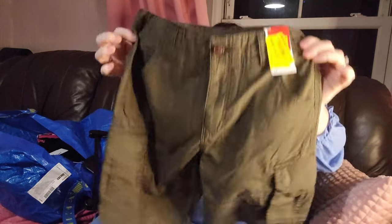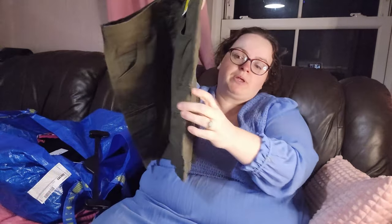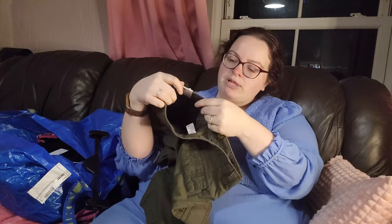Then I got these for Jack. Jack is going to be 8. These are just khaki colour shorts with cargo buttons. I got them in 9 to 10. I just thought, does it really matter if they're a little bit big on him?